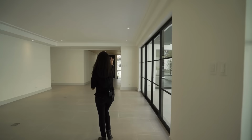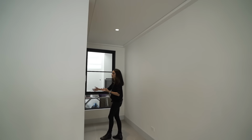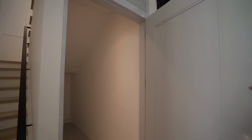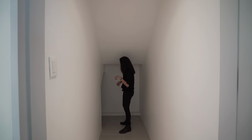Okay, so now you have a view of this open area from that angle. And then this is where the stairs are built. Before we head up, there's a door here and this is more storage. Now it's quite spacious. Yes, it is under the stairs, but look at how high that is. There's also a vent on top of the door. And then there's more space here. It's actually, like, I can still vanish into it.